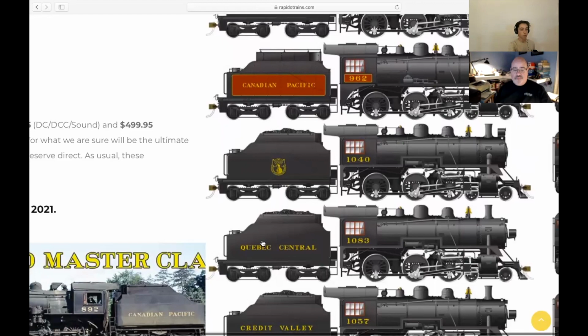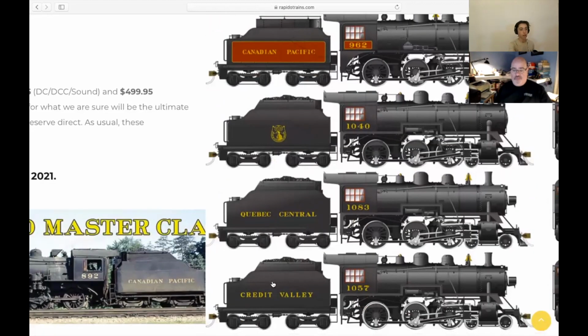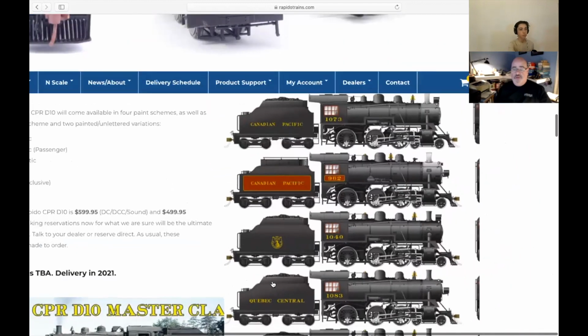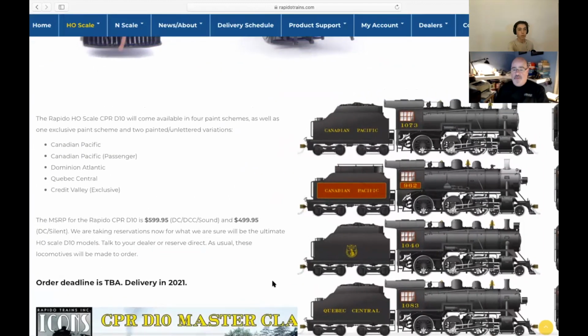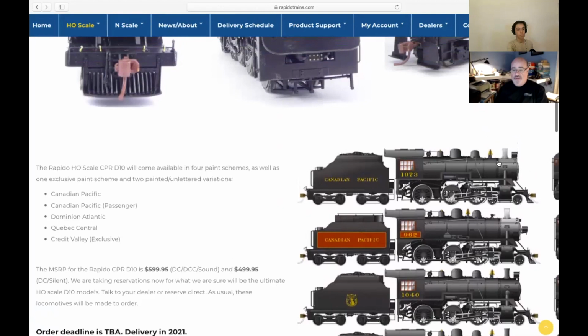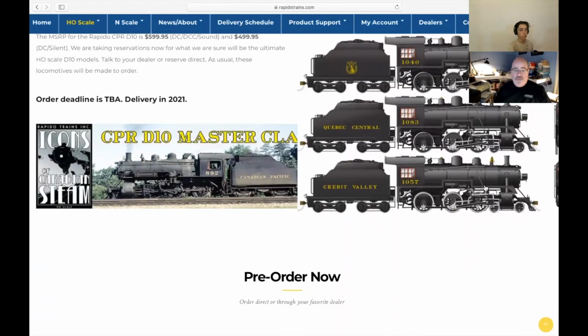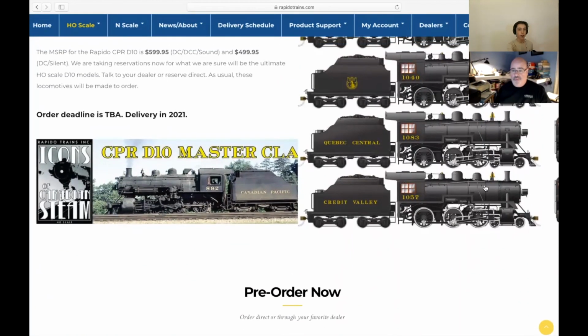And then you have the Quebec Central, and this is the Credit Valley one that's been preserved I was talking about. And there you can see the 2 bell placements you were talking about. The one with the Tuscan tender has the bell back between the domes, whereas the others have it behind the smoke jack. Yep, it is a neat little steam locomotive. It is. It's very odd when you're trying to find out the history of it, but it's really, really cool.